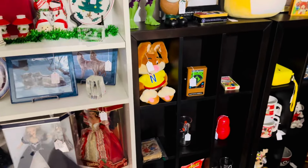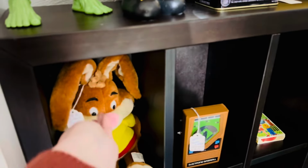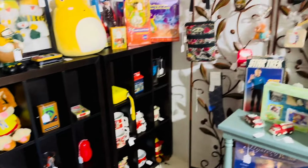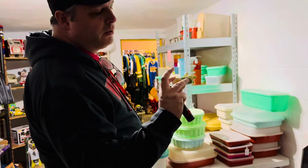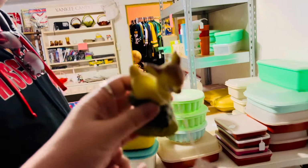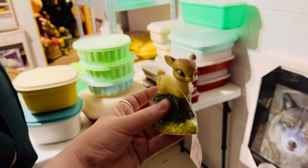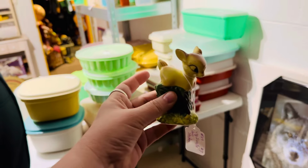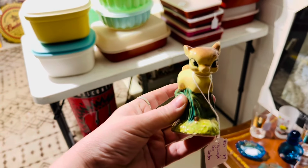Look at the Nestle Quick Bunny. $8. That's really cute. Oh my gosh, Frank found me something. Oh, he's a deer. He's a salt and pepper shaker. It's a single, but you don't have that. That's $7. You wouldn't use it as a shaker anyway. I know, but it's so cute.